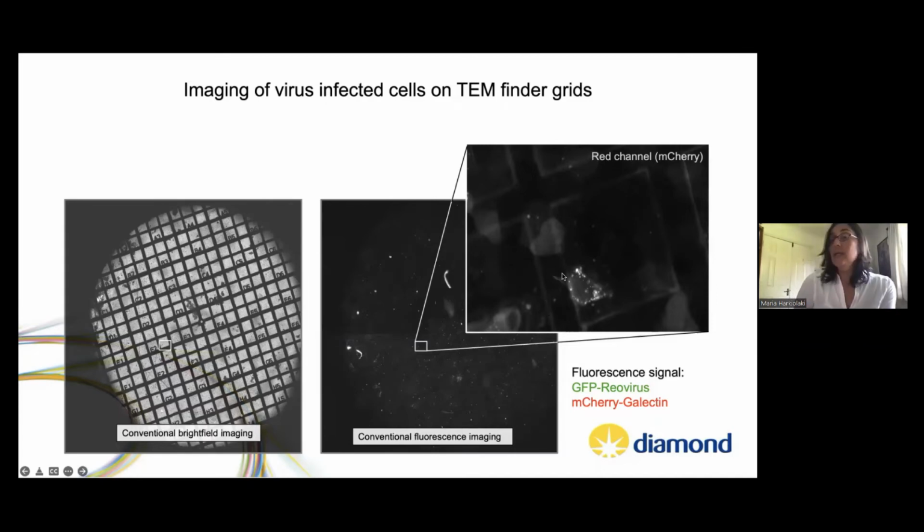So the real virus was green with GFP, and they were using a galectin as a signal for the integrity of the vesicle. If a vesicle had a leaky membrane, galectin would accumulate inside and it would fluoresce. I'll point out also that these grids were fully populated with cells, but not all of them had the endogenously expressed mCherry galectin.